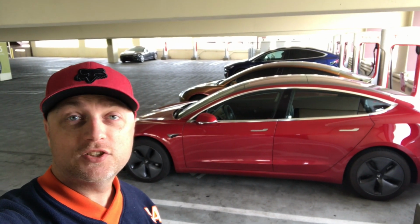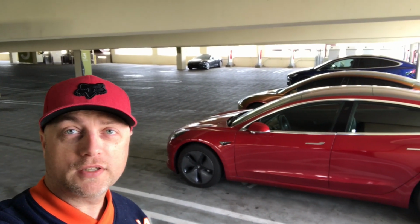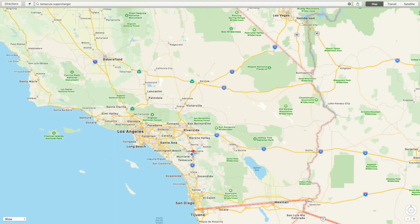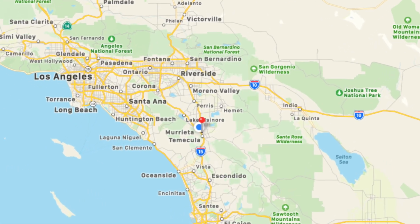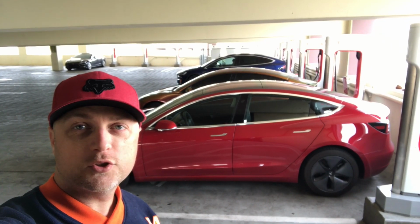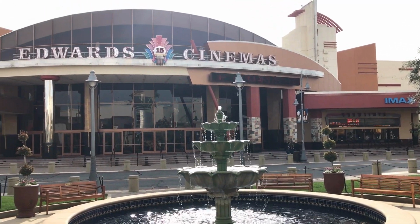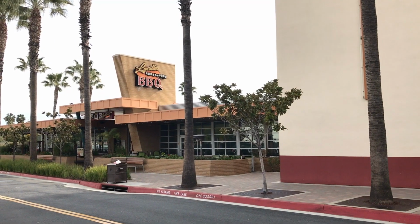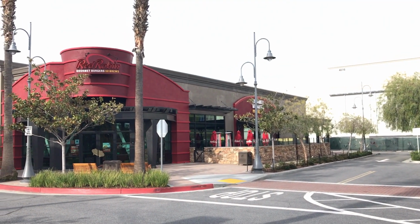This is a 10 stall Supercharger. It's on the third level of the parking lot at the Promenade Mall in Temecula. It's an indoor-outdoor mall, with lots of restaurants and shops to look at. We have an Edwards Cinemas IMAX to watch a movie. We have Lucille's Barbecue, and we also have Red Robin.